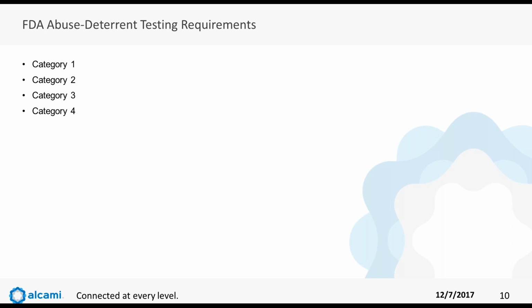The FDA breaks abuse-deterrent testing into four different categories. Category one involves the in vitro laboratory testing to determine if the product is able to be abuse deterrent for crushing or extraction. Category two is where humans ingest the product or take the product as intended, or they manipulate the product and take that, and you get a PK profile of how the drug is released in the body. Category three is the abuse liability studies, where recreational drug users will take the drug through unintentional routes of abuse and rate if they like the high that they get or if they will take the drug again.